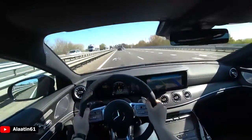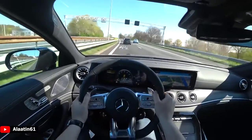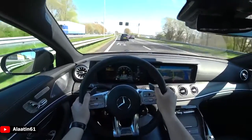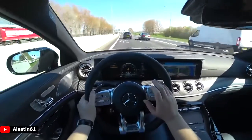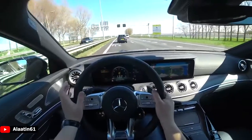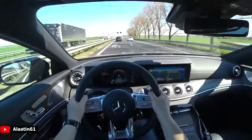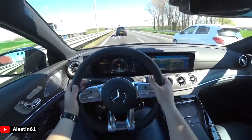What a car! This is a dream coming true. What a joy. This is the best day of my life. I never experienced such a fast car. This is the fastest four-door car that has been on the Nürburgring. And I can see why. I can feel why. I can taste why. What an experience. Of course, I can also shift for myself with the shift pedals behind the steering wheel.